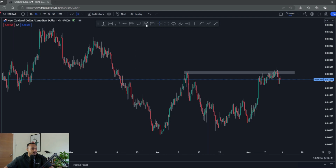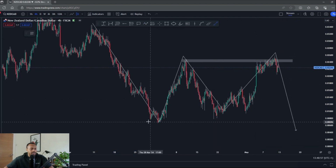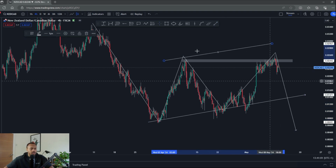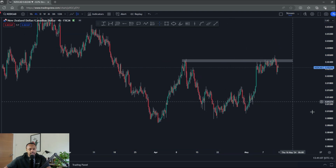So this would be our impulse, correction 1, correction 2, giving us the flag for a move to the downside. So yeah, this kind of is how the flag is looking. Maybe not the most orthodox one in the world, but it does fit the kind of idea of what a flag pattern represents. We are correcting to continue the move.